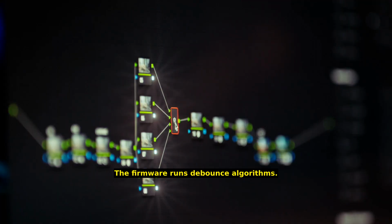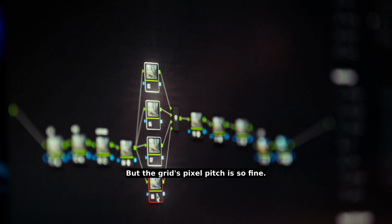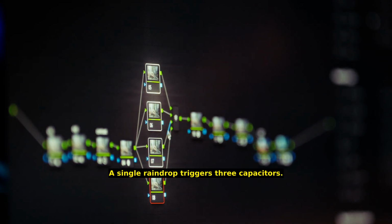Engineering fix, differential sensing. The firmware runs debounce algorithms. It waits for consistent signals before committing. But the grid's pixel pitch is so fine, a single raindrop triggers 3 capacitors. The result? Chaotic scrolling. You blame the manufacturer. I blame the laws of electromagnetism.